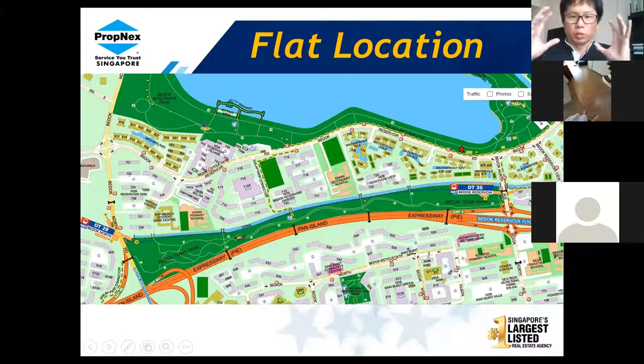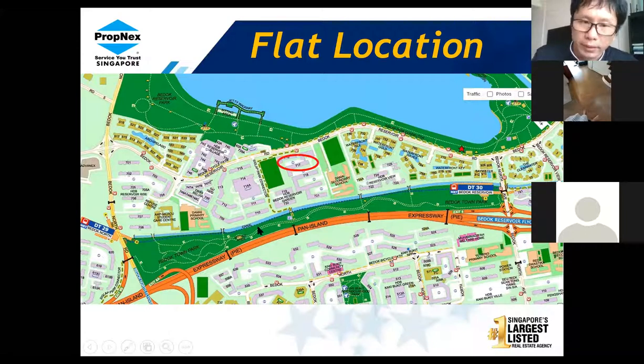Okay, this is the location. This is the map of Bedok Reservoir, as you can see. It's a very beautiful place. It's a reservoir park, one of the reservoirs in the east. The flat itself is circled in red, very close to the park. Next to it is the Bedok Reservoir MRT station. The walking distance there is around 13 minutes. It's the Downtown Line, the blue line.